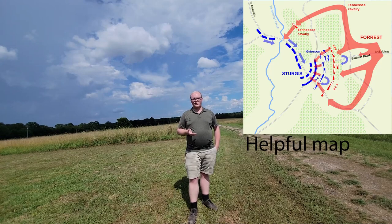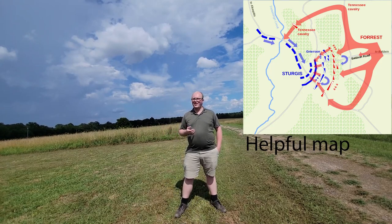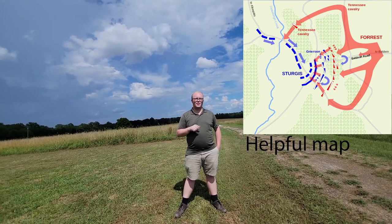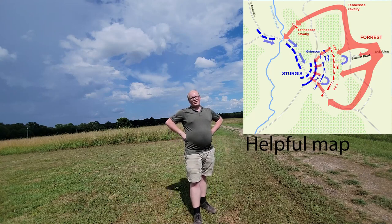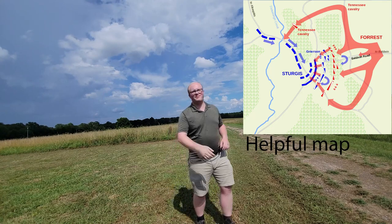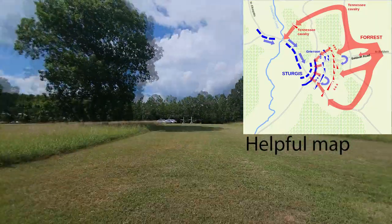And then all hell breaks loose. That's what happens. The Union, without orders, clearly, start breaking and running. They think they're outnumbered by just extreme odds. General Sturgis forms up artillery on the hill behind you. I'll turn around because the battle's going that way. So let me turn you all around.